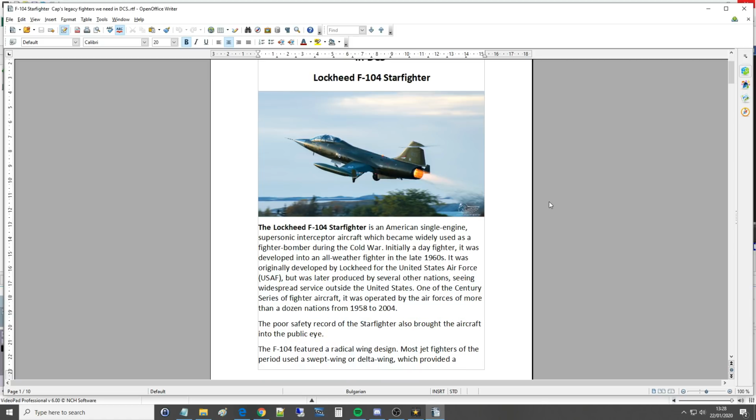So the Lockheed F-104 Starfighter is an American single-engine supersonic interceptor aircraft which became widely used as a fighter bomber during the Cold War. Initially a day fighter, it was developed into an all-weather fighter in the late 1960s. It was originally developed by Lockheed for the United States Air Force, USAF, but was later produced by several other nations, seeing widespread service outside the United States.